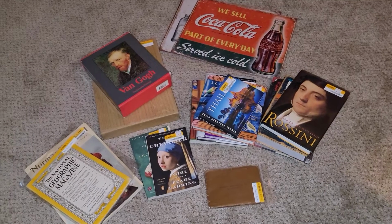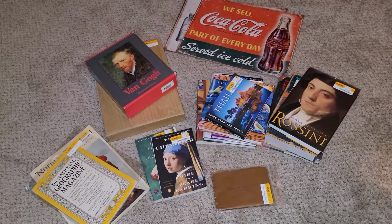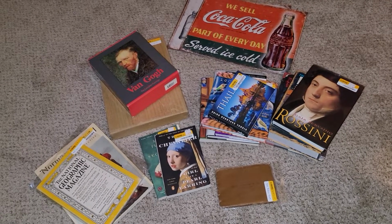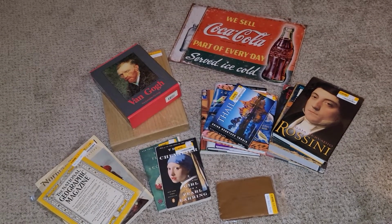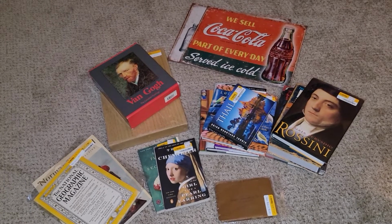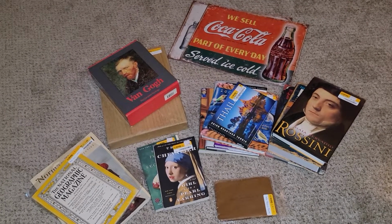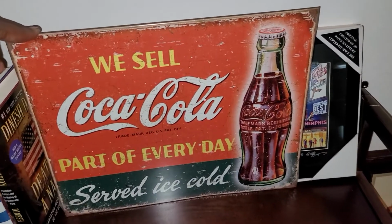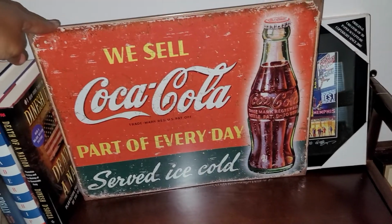Hi guys, I am back today with another Half Price Books haul, and today some of the items I have you are really gonna want to see. So I'm gonna go ahead and get set up on my desk and get ready to show everything to you. Before moving to the desk, I will show these two tin signs that I purchased.